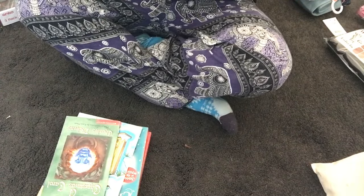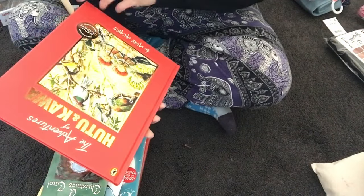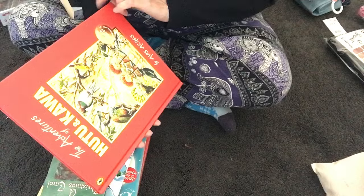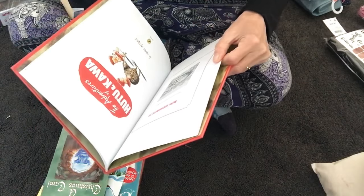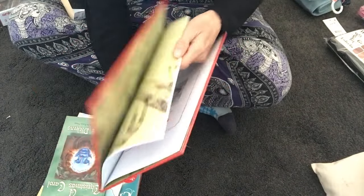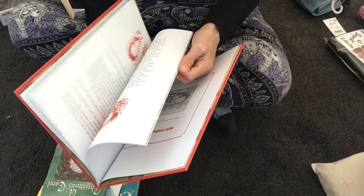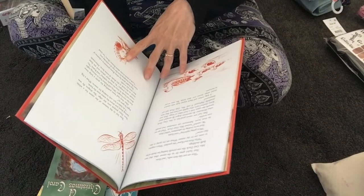This one here is in perfect order. Hutu and Kawa by Avis Acres. So this is a very cool New Zealand book. When I originally saw this, I thought, oh my goodness, it's in such good condition. I don't think it's ever even been opened. So it's an old school Christmas story from New Zealand.